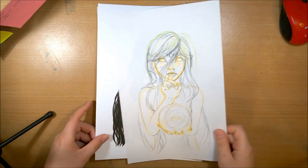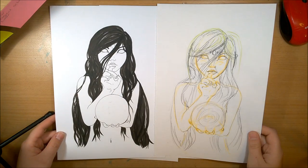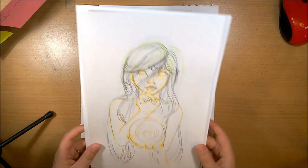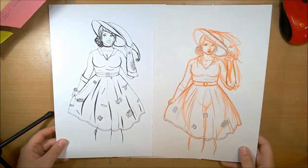The next one was Oracle. Now this is one of my favourite ones I've done so far, and I can't wait to colour it. Again, all of them so far I've used my Micron liners and my Pentel brush pen, but yeah, I cannot wait to colour that one in.